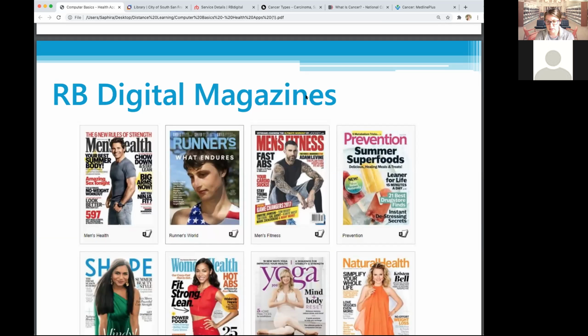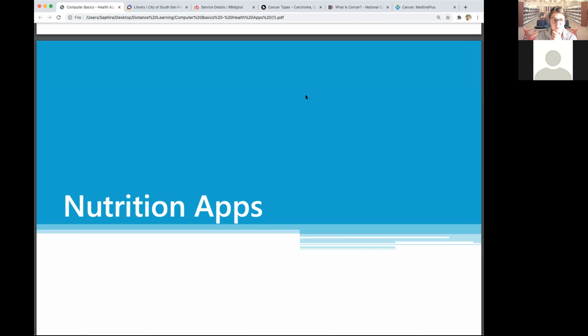We cover all sorts of different health topics, whether it's just general health, a specific sport, depending on your age range, if there's specific health information you're looking for, we have all of that. So we have tons of magazines that may be of interest to you. You can download them for free, and there's an unlimited number of magazines you can read at one time. And we also have something called Learn It Live, which I will show you as well. That's mostly wellness apps like meditation and yoga, but I would still consider those definitely health apps as well. So nutrition apps.